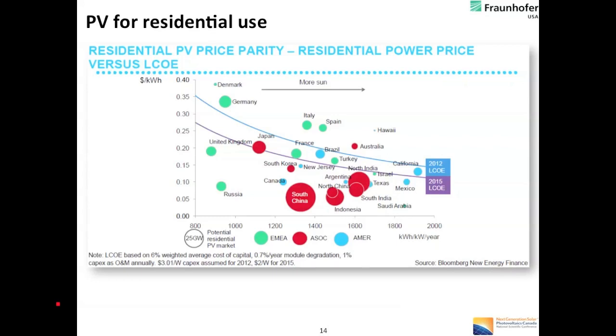And you can see it's already not too far from a good slice of the population. The size of the bubbles is the perceived market for residential PV. So we're already well within range of several European countries, the state of Hawaii, Australia. These are all areas where grid parity has already been achieved. And we're not too far from other relatively large consumers of electricity, including Turkey, Japan, and so on. So grid parity is essentially here.